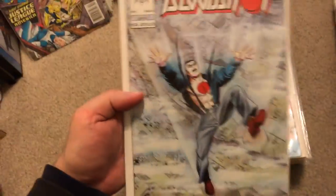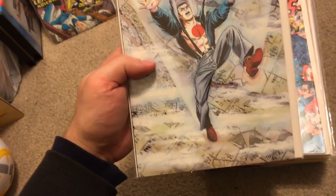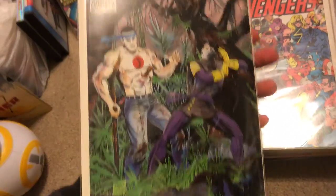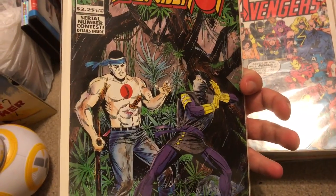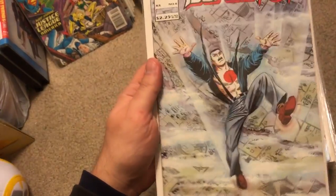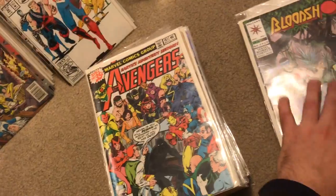And we've got Bloodshot #6 and #7. First appearance of Ninjak, kind of not full, and then the full appearance of Ninjak, which back in the day, these books used to go for a lot, and they were super hot. Ninjak was a really popular character, as was Bloodshot. I like Valiant a lot. I like Bloodshot. So I think some of these comics will go on the rise as well, especially Ninjak, and this one too.